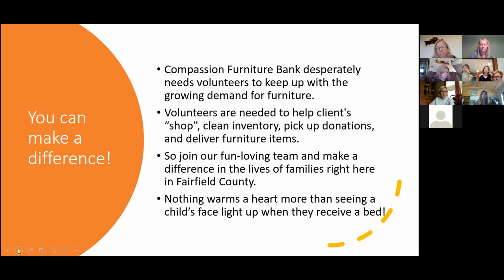We also need help to clean the inventory, and to go out into the community to pick up the donations and to help deliver the items. And that's fun as well, because then we get to see the clients in their homes and help set things up, and just see the joy on their faces when they get to see that new furniture in their homes. It is so rewarding to have the little children come up and hug you and get really excited and overjoyed about their new bed, or see that family member jump up and down on that couch. It's a lot of fun. So always looking for volunteers.